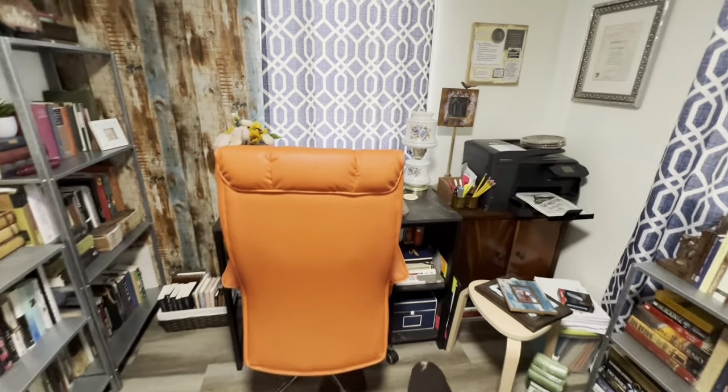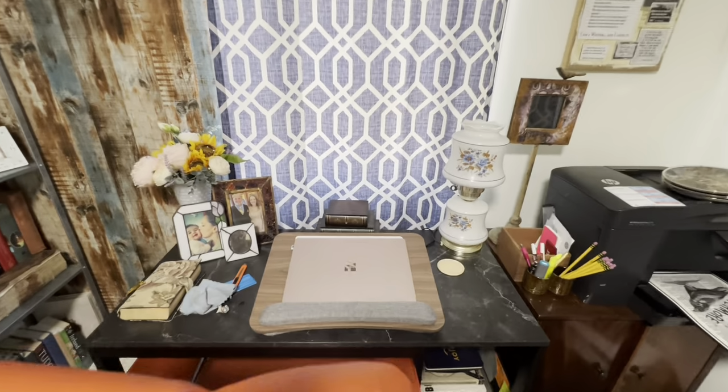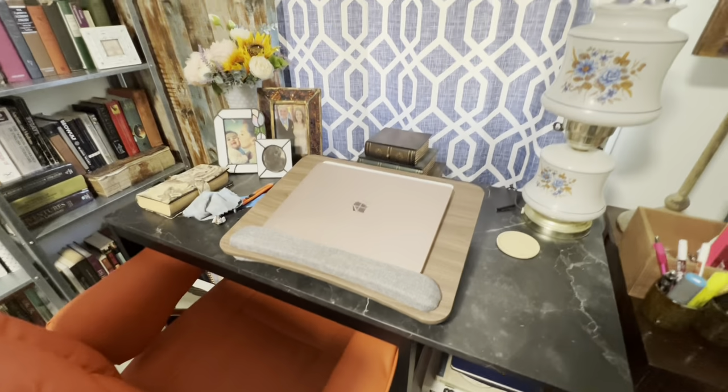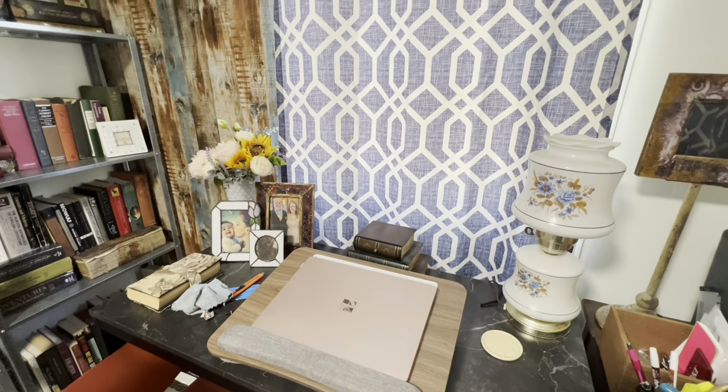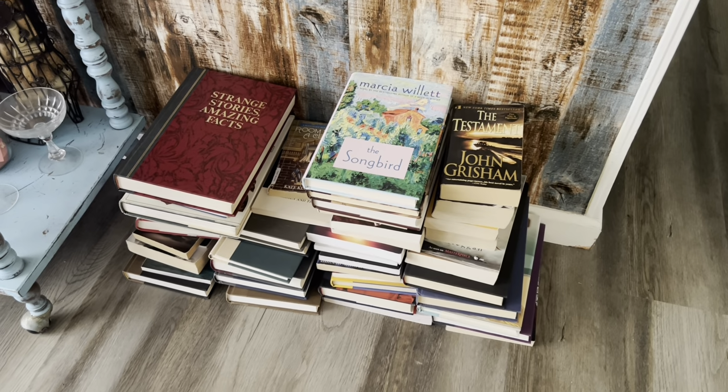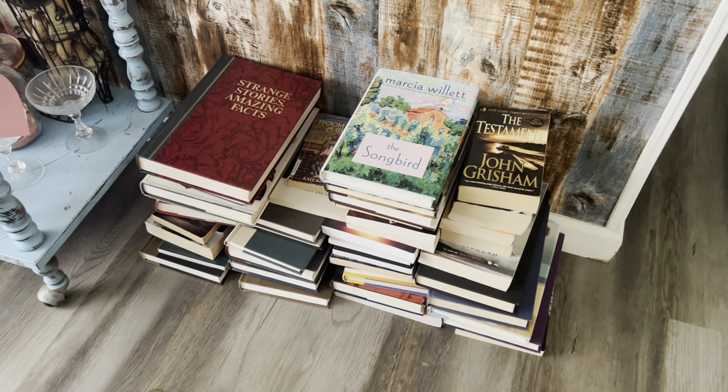I was able to organize my desk and the things underneath, so that's good. Yeah, it's coming along. Well, in the process of redoing my library, I think I've purged about 40 books.